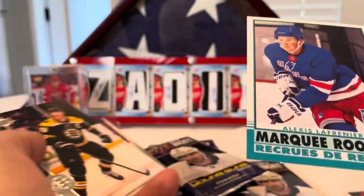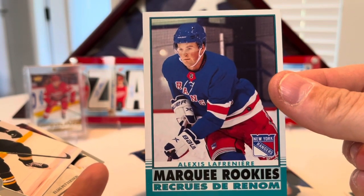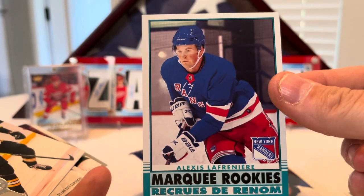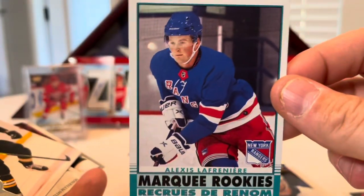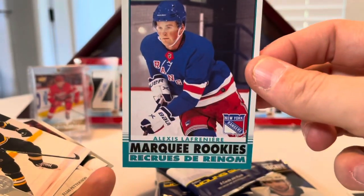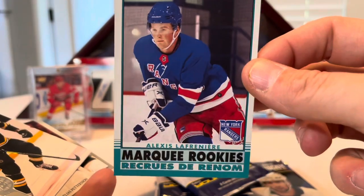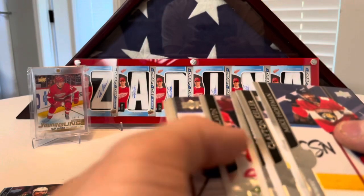There we go. There's a marquee rookie retro of Alexis Lafreniere. Still no numbering. Same photo shoot that he did his Young Guns with. Kind of disappointing. I feel like they could have gotten a picture of him from the beginning of the season, but it is what it is. Alexis Lafreniere, he's going to be good, guys. Just give him time. I mean, look at Jack Hughes. He struggled last year, and now he's doing pretty good.